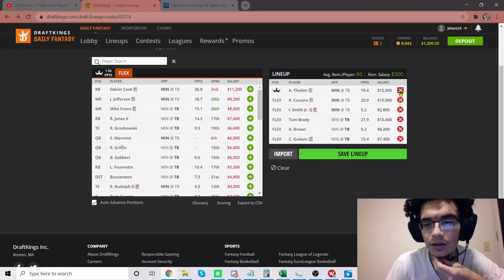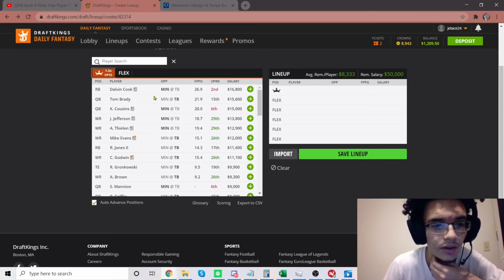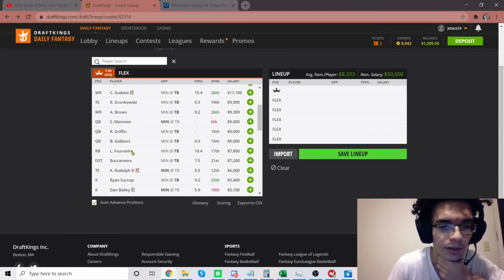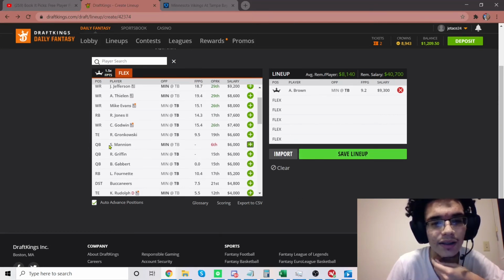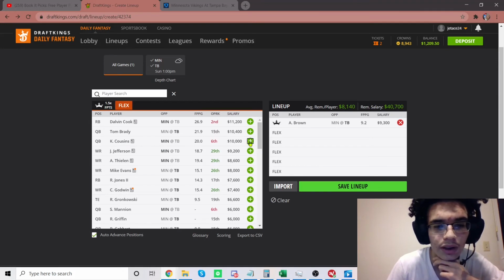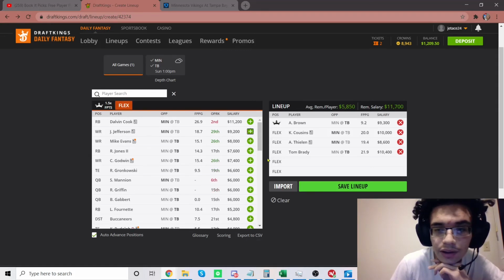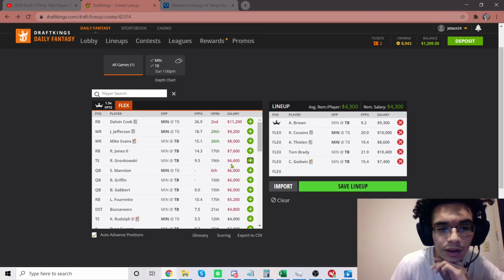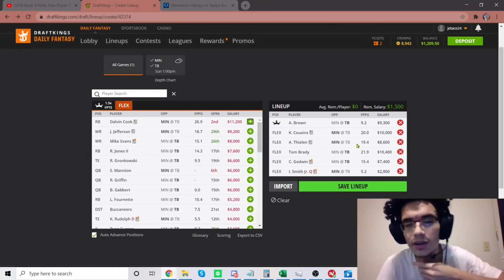So for our third lineup, we have, okay, who did we have? Okay, I remember. This was more of a tournament lineup. We're gonna be going with AB as the captain. A bit risky, but it has high upside. Of course Kirk Cousins, Thielen, Brady. Let's see, who else did we have? Probably Godwin and Irv Smith. Yep, this is the lineup.